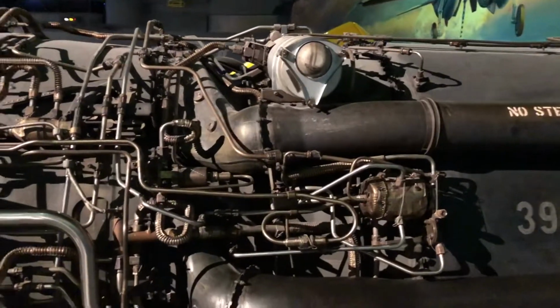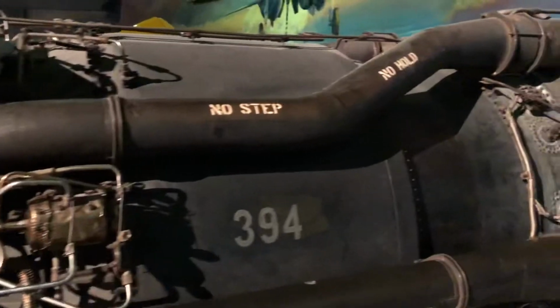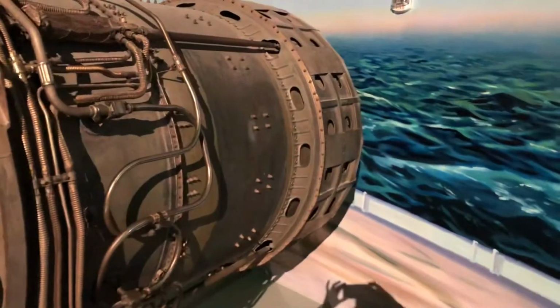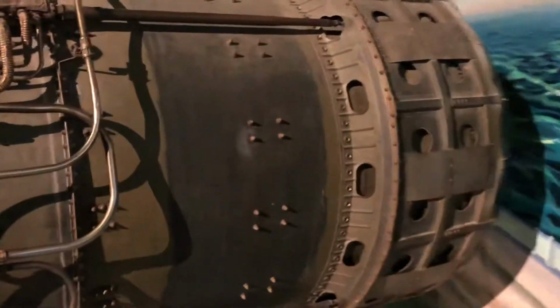Oh, it's just so beautiful. Now let's get a look around the back here. We can see right up her tailpipe. Oop, let's turn the brightness up.